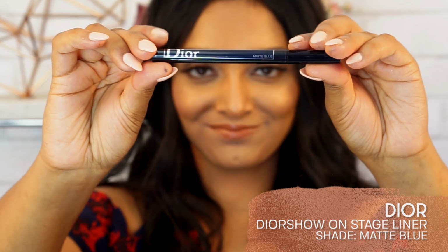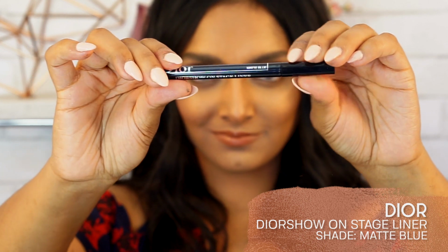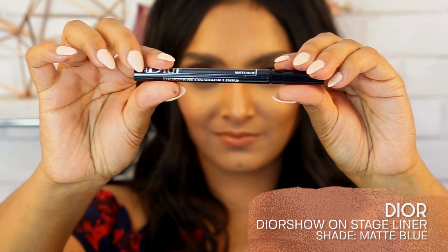All right, let's talk about this because you love some Dior, too. This is the Dior Show Onstage Liner Waterproof Liquid Liner. Honestly, liquid liners from drugstores lately have been really disappointing to me. Like, I actually like the Wet n Wild. I like it, too, for what it is. It's a $2.99 really good black liner. Liquid liner.